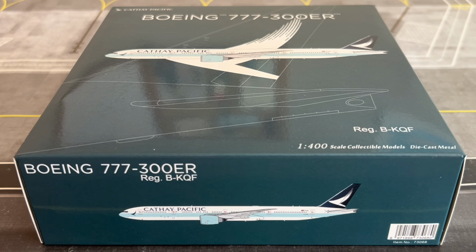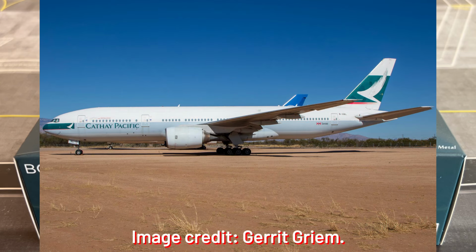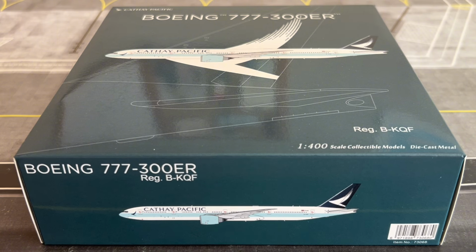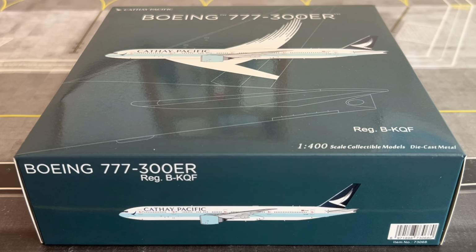35 of the 300ER variant. On December the 6th of the year 2000, Cathay Pacific took delivery of the world's first built Boeing 777-200. Registration-wise, that was B-HNL, with the MSN number being 001, the first built 777, which is now preserved and displayed at the Pima Air and Space Museum in Tucson, Arizona, in the USA, near Davis-Monthan Air Force Base. So, reading out some information about this particular airframe now.